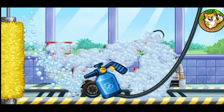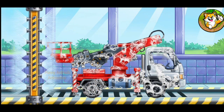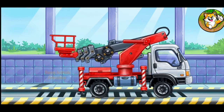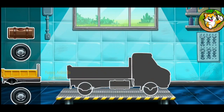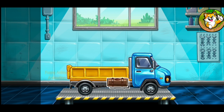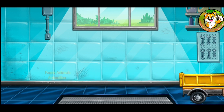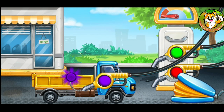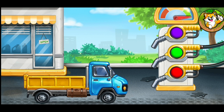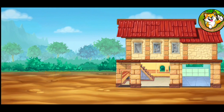Cherry picker truck. Assemble. Drop side truck. Amazing. Fill it. Drop side truck. We did it! All the doors and windows.